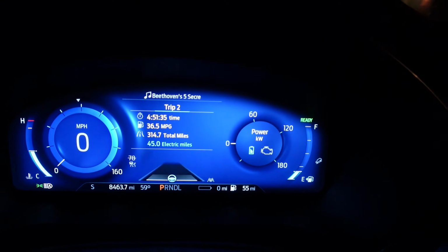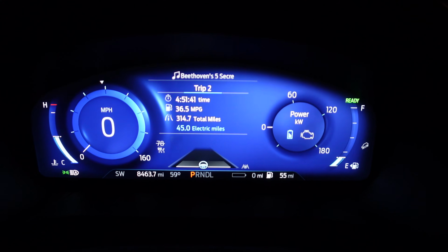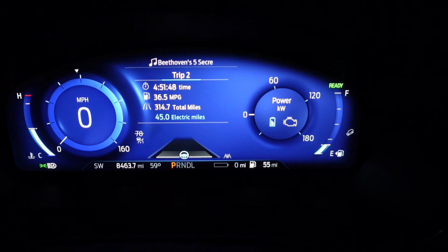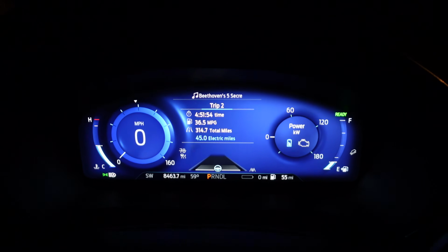Just under a 5-hour drive, and I have made it. It's almost 1:45 a.m. Michigan time. It ended up being 315 miles, 45 of which were electric, and you'll see the range is still 0 because I was driving in normal mode. I didn't ask it to charge the batteries. And fuel economy of 36.5 mpg, which is definitely a lot more realistic.